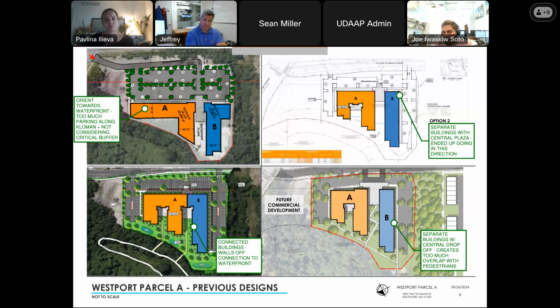So with that option in the bottom left there, we decided, hey, this creates too much of a barrier between the water and Cloman Street and the sea of parking around it. And so we started moving to some on the right side here where we said, all right, let's have two buildings and create a plaza in between the two buildings that can start to create that connection to the waterfront.